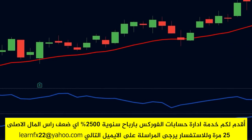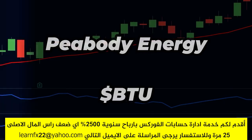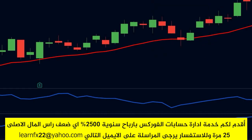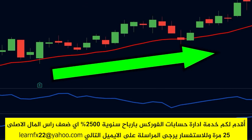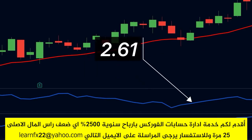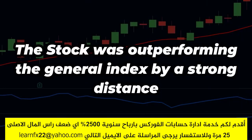So on this chart we have the US stock Peabody Energy that goes by the ticker symbol BTU. I want you to focus on this area of the chart. At this point, we can clearly see that the price was in an uptrend. The price was trading above the 21 EMA, and the EMA was sloped upwards. The 3-month RS line was at 0.68, and the 1-year RS line was at 2.61. This clearly states that the stock was outperforming the general index by a strong distance.